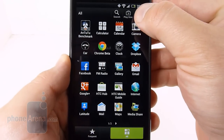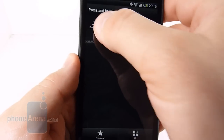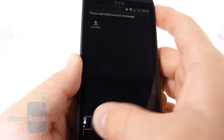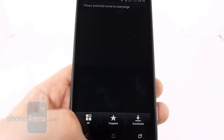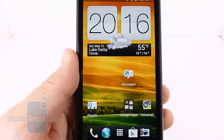And another cool feature of Sense 4 is this tab editing. So down at the bottom we can see we can bring a downloaded tab into there. If we want to switch around the order of the tabs, we can do that. So just some personalization options that make things a little bit easier to use and a little bit more personable.